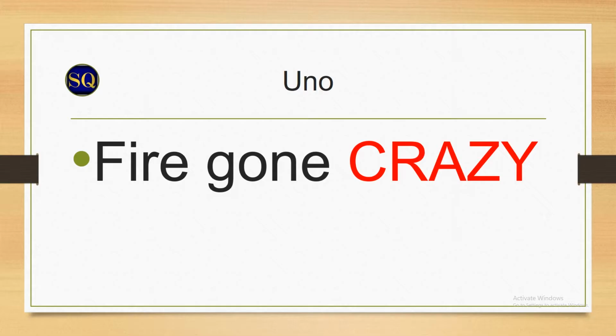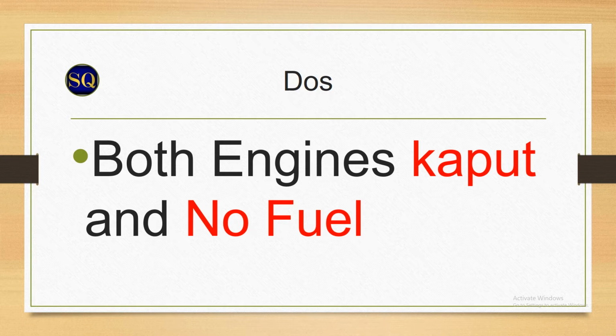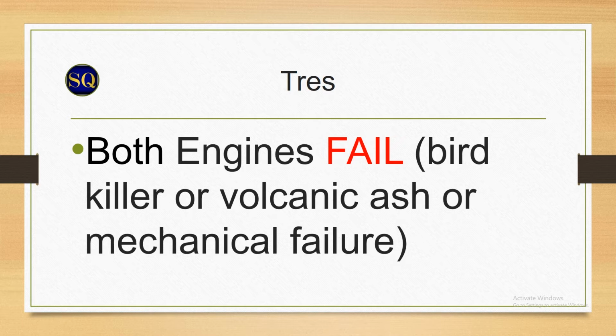Number one, uncontainable cabin or cockpit fire. Number two, dual engine failure that is caused by fuel starvation or contamination. Do check out my video on dual engine failure soon. Number three, dual engine failure due to mechanical failure, bird strike or volcanic ash.